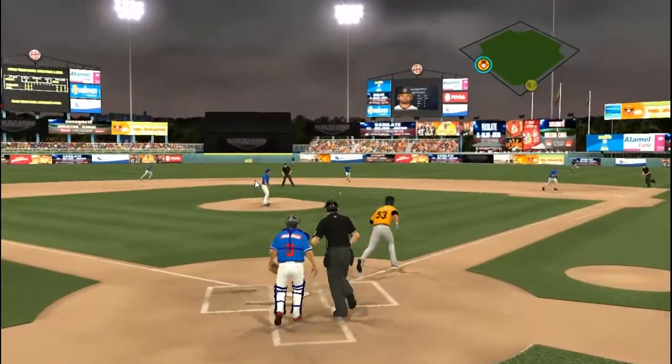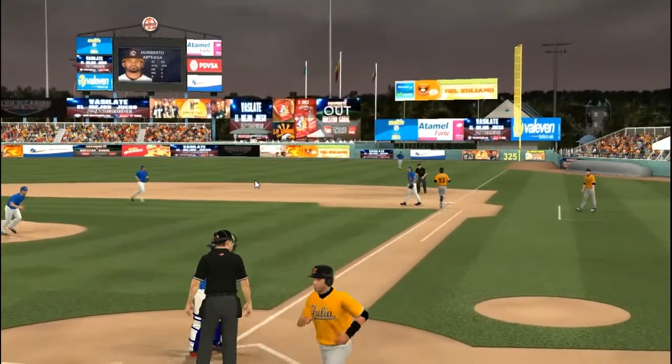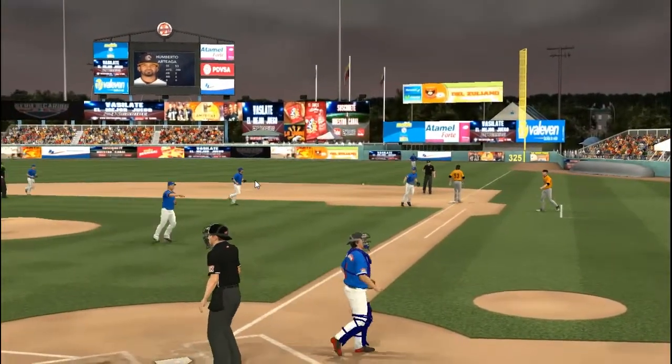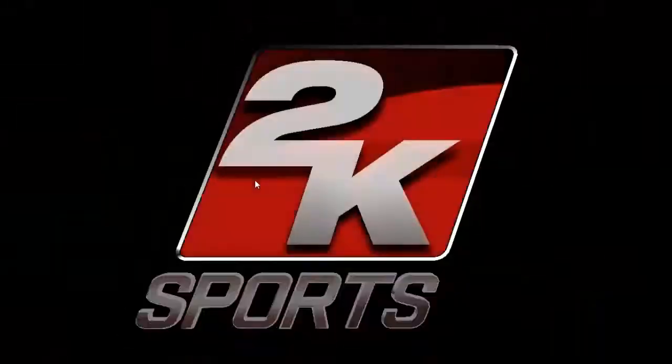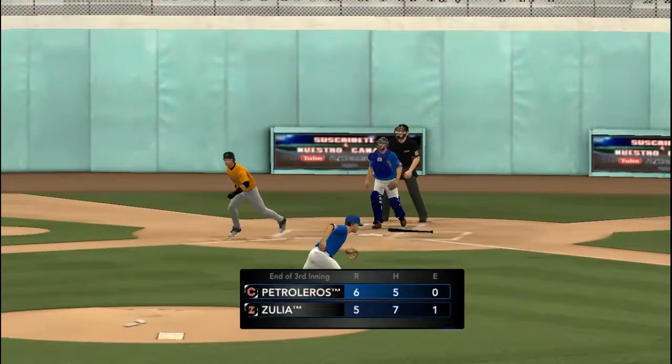Swung on, bounced weakly to second. He grabs it. Throws on to first. Side is retired. So they score once on 2 hits. 1 man left. The Yankees, they are trying to will their way back into this game.